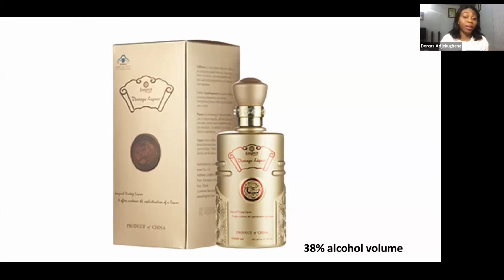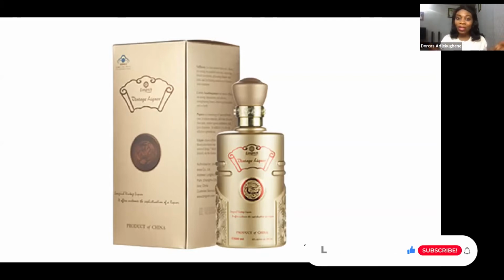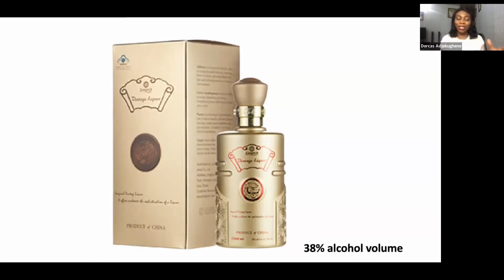Now, by the way, the Longrich vintage wine is alcoholic. So if you're not good with alcohol, you should be careful with your apportioning, so that you don't get high. In as much as it gives you nutritional benefits, health benefits, and others, it's also important that you ration it in case you have to do other things like going out, going to work and doing others. It has about 38% alcohol volume, so you need to ration it.